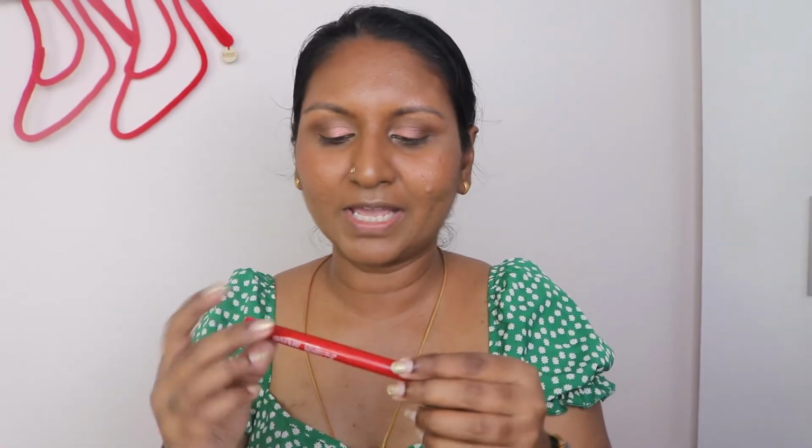So the next is a liquid eyeliner from Nars. This is the Climax. The box is so big, but the eyeliner is a regular-sized eyeliner. Why they are doing that, I'm not so sure. But it came sealed in a pack like this, and this is a red eyeliner packaging. I don't have anything like this. Everything has been black. So this is something different to look at.